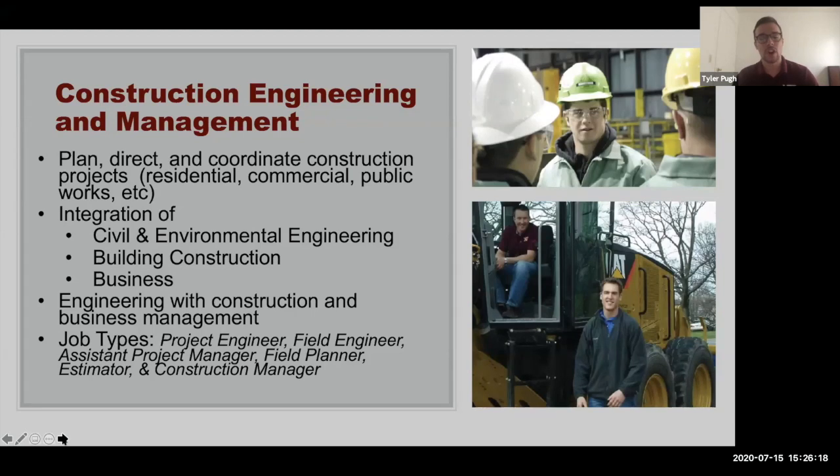The program focuses on the 4 different types of industries, so residential, commercial, industrial, and heavy. And so through the classes that you'll take, you'll learn about each one of those departments and how your work affects each of them. One of the amazing things about the construction engineering and management degree is that they have 100% job placement, with almost every single student having around 5 or more offers coming out of college, which is huge. So a lot of students go into that major knowing that the college and their degree is going to do whatever they can to make sure they have a job coming out of college.